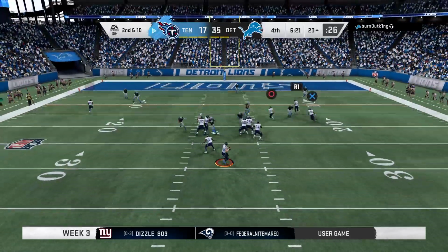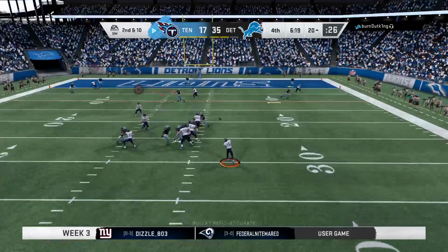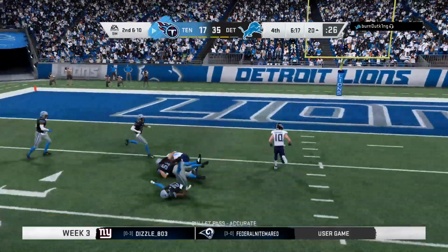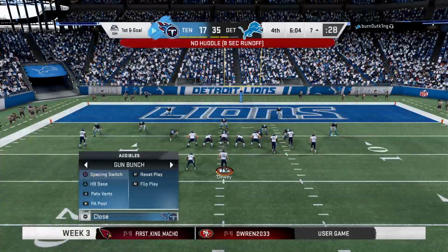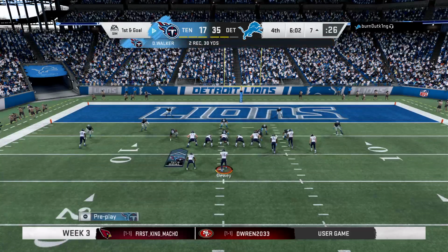Now he'll look to throw here on 2nd and 10. That is caught at the 7. And brought down, but not before they get it inside the 10 to the 7.